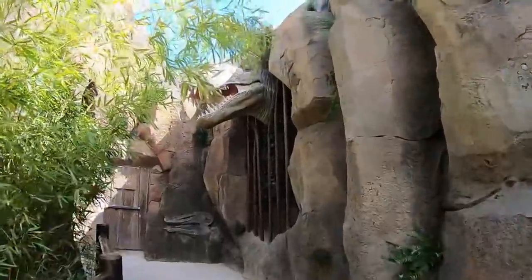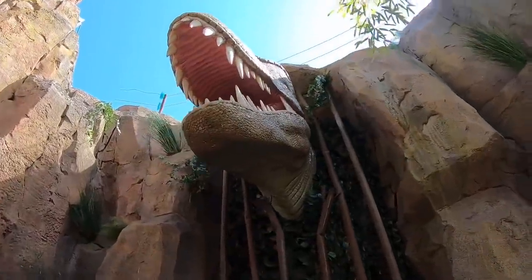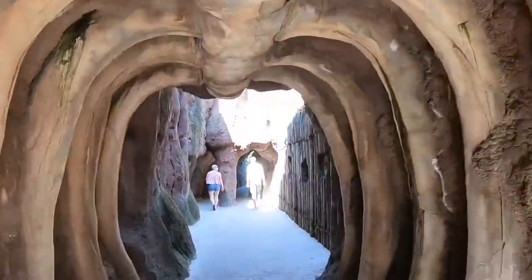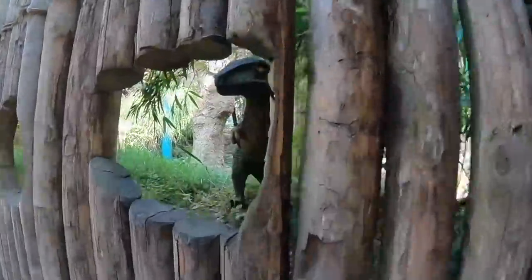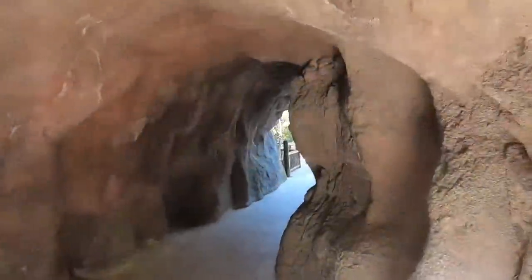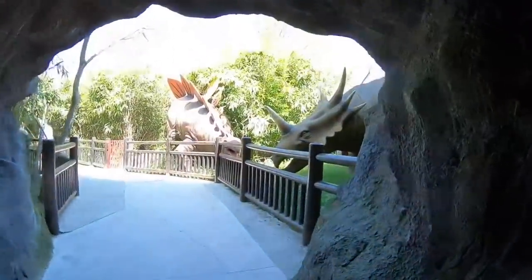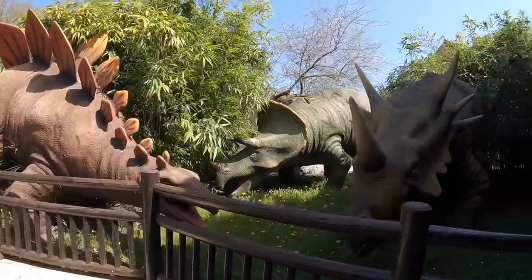Theming. Wow, look at this. Wow. Potentially the world's best themed log flume, travelling one. This is pretty cool. And it's really warm. It's hot enough for a soaker anyway. 21 degrees now.